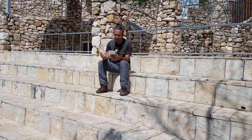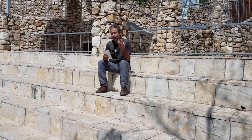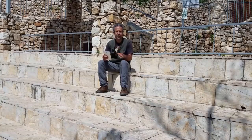So what is the significance of this golden calf, guys? I don't know if you know this. I'm going to have to do a whole message. I don't know if you know what the red heifer offering is about. The red heifer is an offering to cleanse from the golden calf incident.